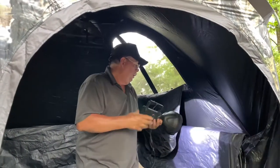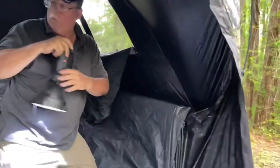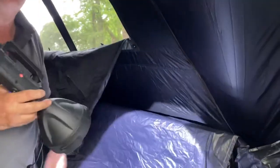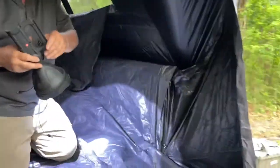I tell you, this thing, they don't mention this, but see this little side here? Where it rolls over your truck right here, look. You can store stuff in that pocket down through there all the way down. If you need to store anything else in here, your pistols or whatever, you know.